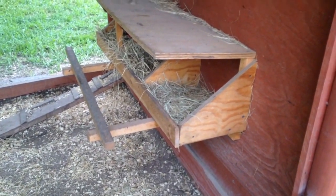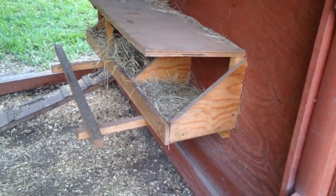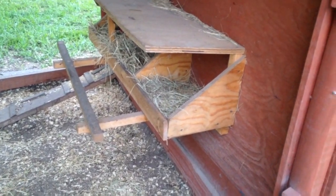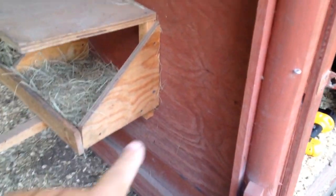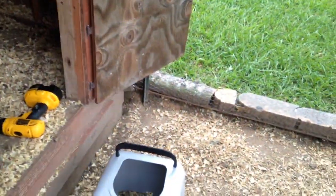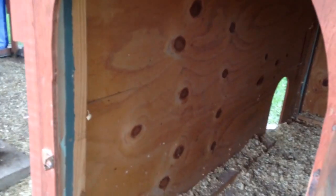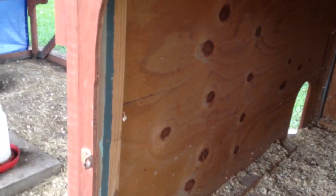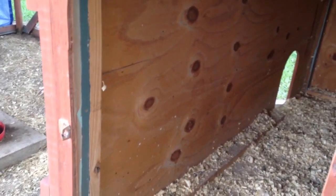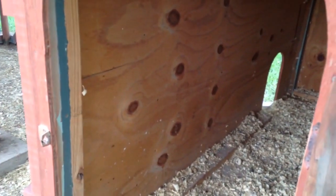Not all the time, but when they do, you sure want to clean the yolk out, because it's like a calling card for ants. So I got just enough room here for one. And I'm going to put one of these just inside here, right around here. And the reason I'm doing that is because if I have another hen go broody, I'll let her sit in there, away from the other chickens, where she won't be bothered.